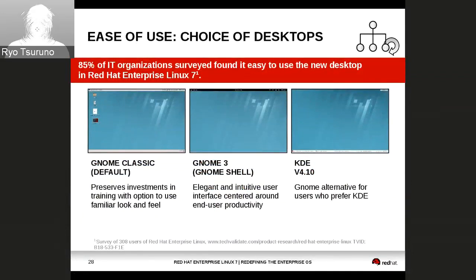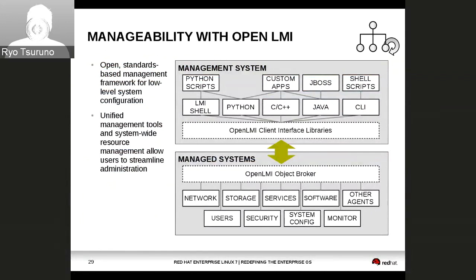As for desktops, we're going to include 3 different desktops. So GNOME Classic and GNOME 3 and KDE. We heard a lot about the GNOME discussion, and we decided on GNOME Classic as a default, which is very similar to what RHEL6 uses. But if you prefer, GNOME 3 and KDE are also available. Another addition is OpenLMI. And OpenLMI provides a common infrastructure for remote management of Linux systems. It supports configuration, management, and monitoring of hardware and OS and services.